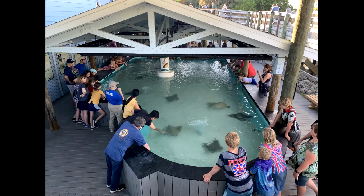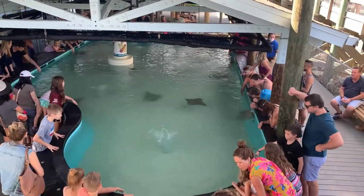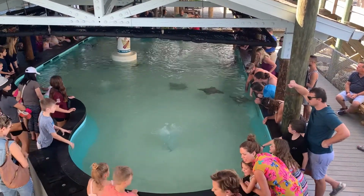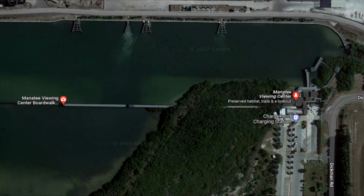Also on that ground level, below the South Shore Cafe, that's what they call their restaurant there, they've got a stingray petting pool. And they bring kids in there, and they line these kids up around the whole thing, and they swim around, and the kids can pet them, and they explain the stingrays to the kids and talk to them about them, and that's super cool.